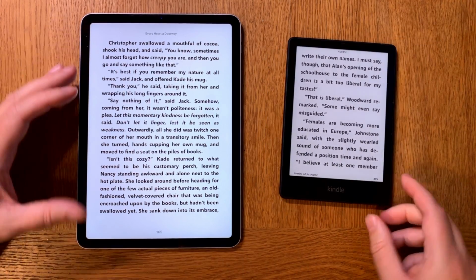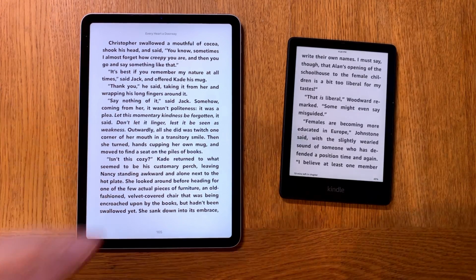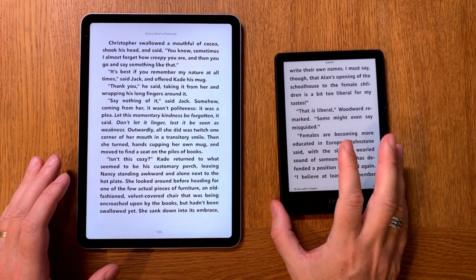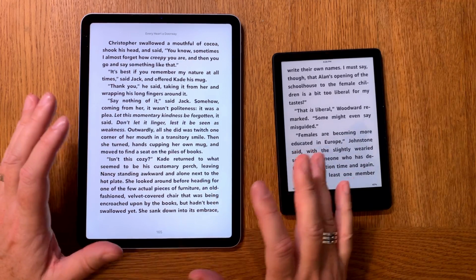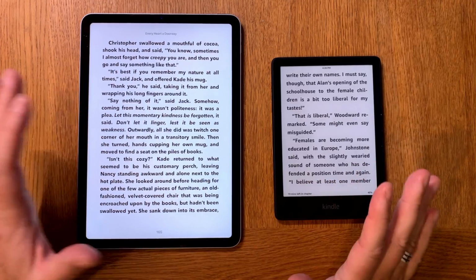If you want a device to do more than just reading, buy an iPad. Or if you already have a Kindle and want something more to read on, then buy an iPad or an iPhone and have everything in sync.